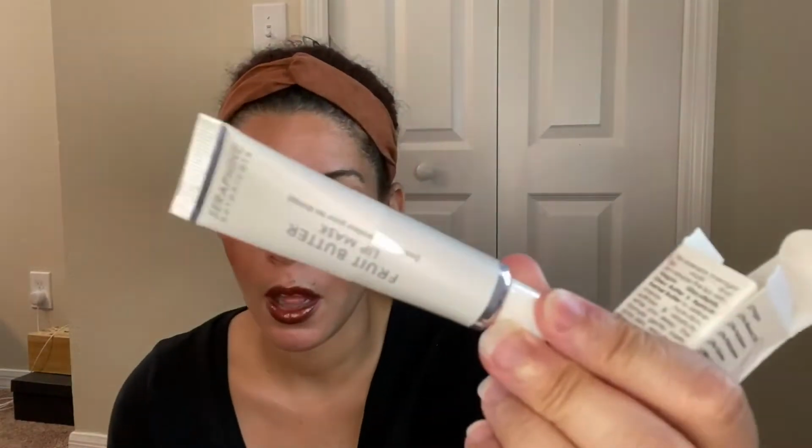And then next is Seraphine Botanicals. This is the Fruit Butter Lip Mask. I do have one of her glosses, which I do like a lot. And she is cruelty-free and vegan. And here is the lip mask. This looks really cool. All right, so 0.5 fluid ounces or 15 ml. So I did pick that as well.